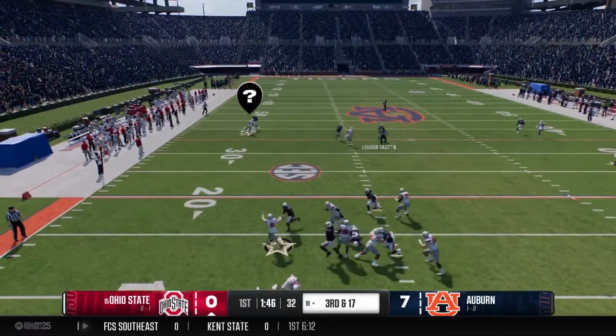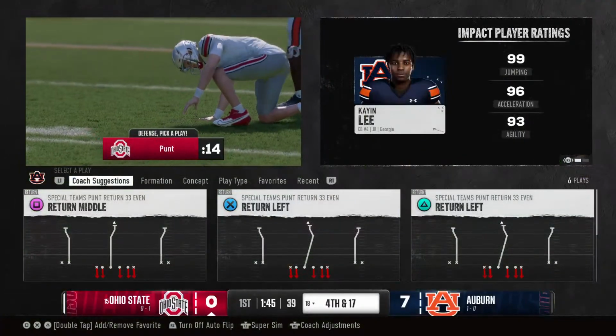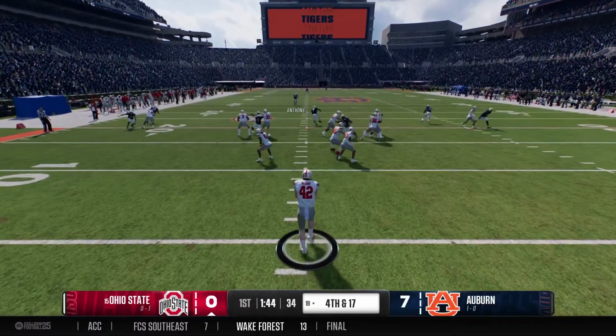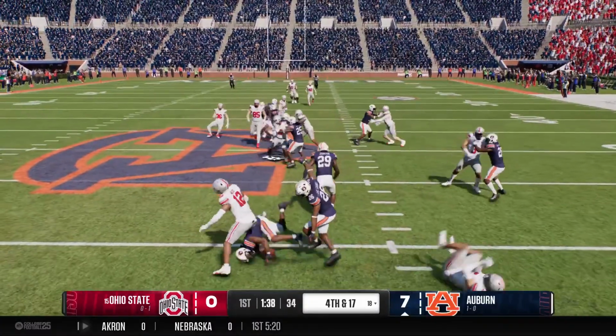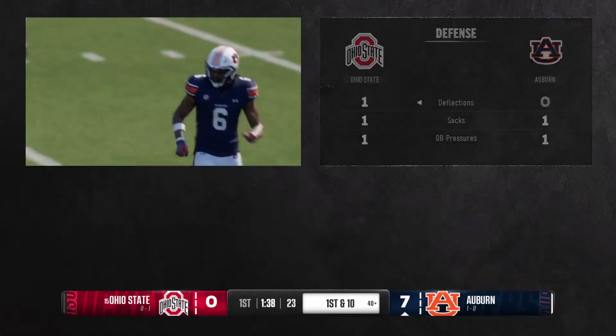Getting some heat. Under heat, and he gets rid of it. A little floater there that falls incomplete. The Buckeyes decide to punt it away. 3 and out, they got stuck in reverse. They hope the punt can bail them out. They make the stop, and that is exactly what you want out of your punt cover unit.